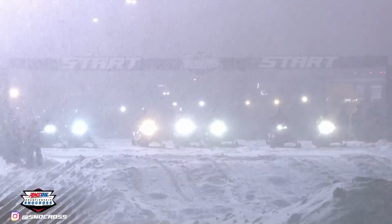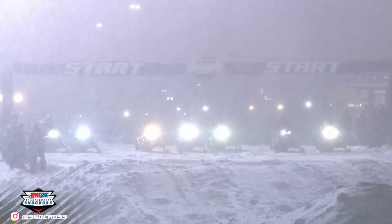Yeah, and these qualifiers are longer races. The LCQs are pretty much short, sweet, and to the point. A couple of 3 laps, you got to lock into the top 5 or you are done.